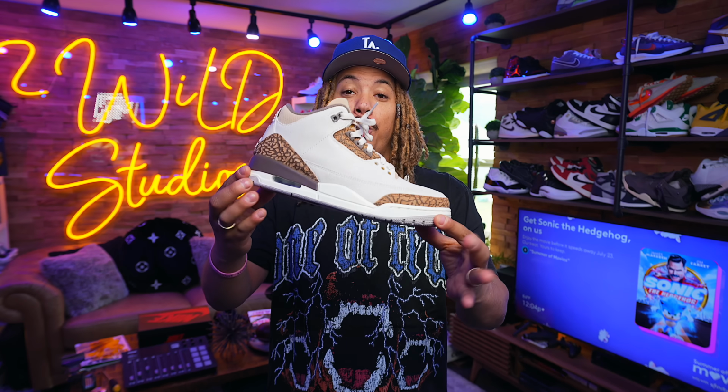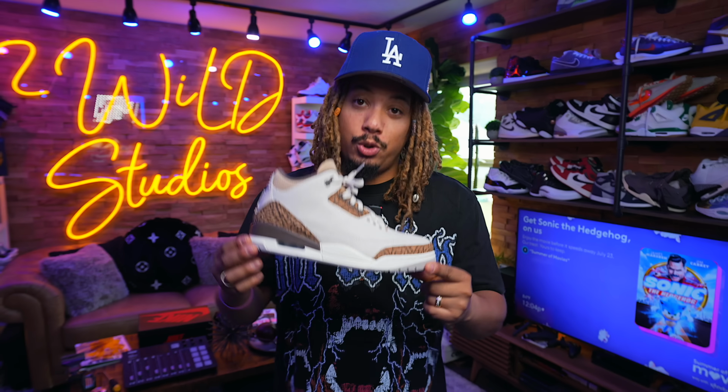The Jordan 1 Palomino has been one of the most highly anticipated sneaker releases coming out this upcoming fall. However, a lot of people don't know that there's actually a Jordan 3 Palomino dropping as well.